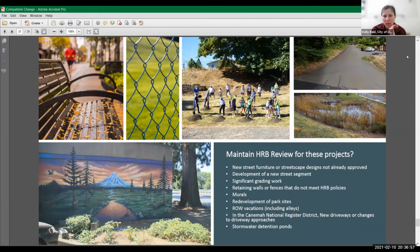Significant grading work that's done by the city, if at all. Retaining walls or fences that don't meet HRB policies. So if the city were putting a chain link fence anywhere in the district, we go to HRB. Redevelopment of park sites. So that's the Latourette Park groundbreaking. Let's see, murals in the historic district, or on historic buildings, or on city murals.